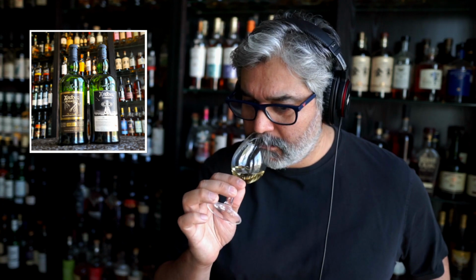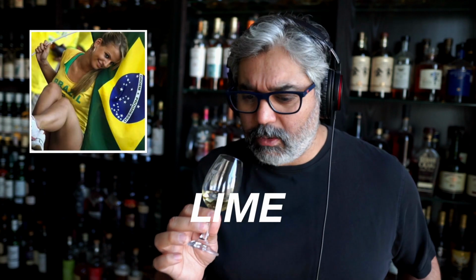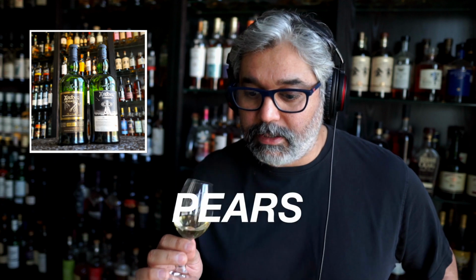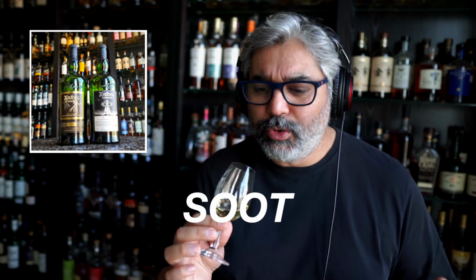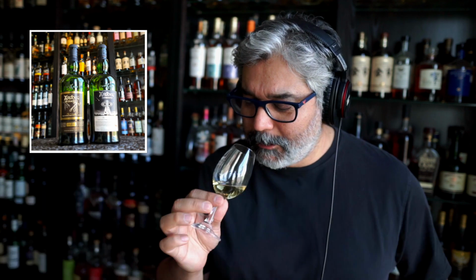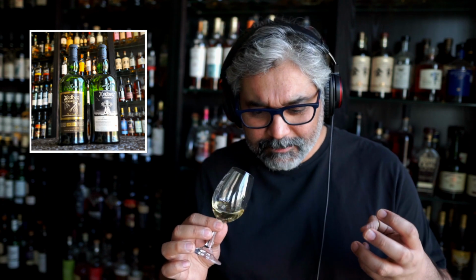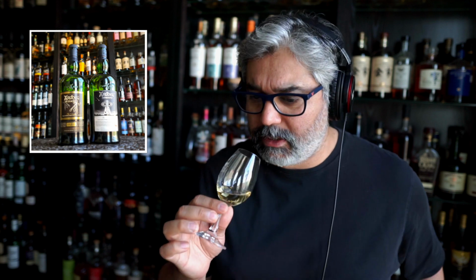Man, even with the 60.1%, the fruitiness is so strong. Pineapple, citrus, lemon, lime, both green and yellow. Maybe even some pears, green pears. And now you get the charriness and the soot and the kippers on barbecue. You know what I'm saying? Quite smoky too. But that sooty, charry element, like grilling next to a campfire. That's such a strong Ardbeg flavor profile. It's written all over this whiskey.